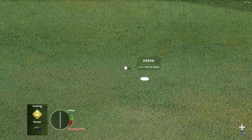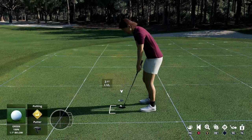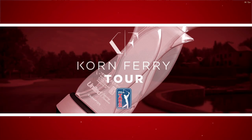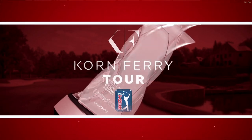Nearly had it. Just gonna wander a foot or so by. So that brushed in for par here at 11. And this lead, looking oh so comfortable at this point, it remains at 7.